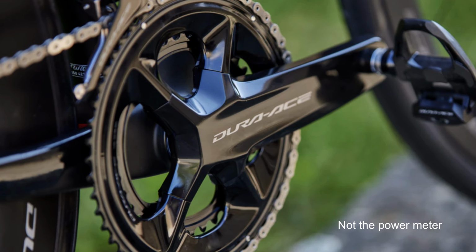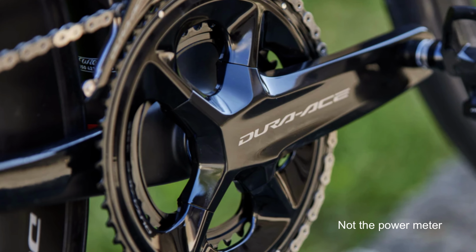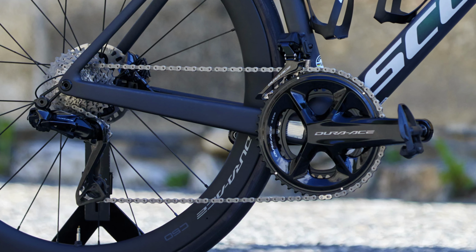Now, the pro peloton and the pro mechanics are having the same issue. They can't get the parts, so they're using whatever they can. And one of the hardest things to get is the new Shimano 12-speed power meter crankset. So they're still using the 11-speed one and then running the 12-speed rear cassette and derailleur with the 12-speed chain onto the 11-speed chain rings at the front. And the mechanics believe this is one of the reasons why they're having these chain drops.